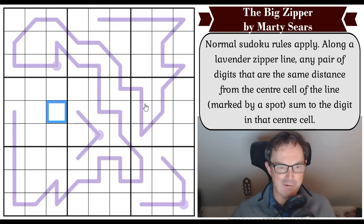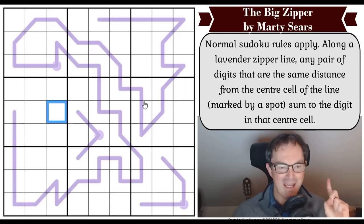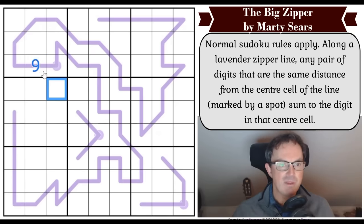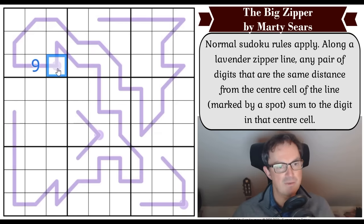Let's get cracking. Now, I know one secret about zipper lines, and that is that the only place you could put a 9 on this enormous line, or any zipper line, is in that central cell. Because imagine that was a 9. Then we'd be saying that this cell plus this cell was equal to this cell, which will always make this central cell higher than 9. And there are no Sudoku digits higher than 9. So I suspect what we have to do to start this one is to have a look at where 9s can go throughout the puzzle.